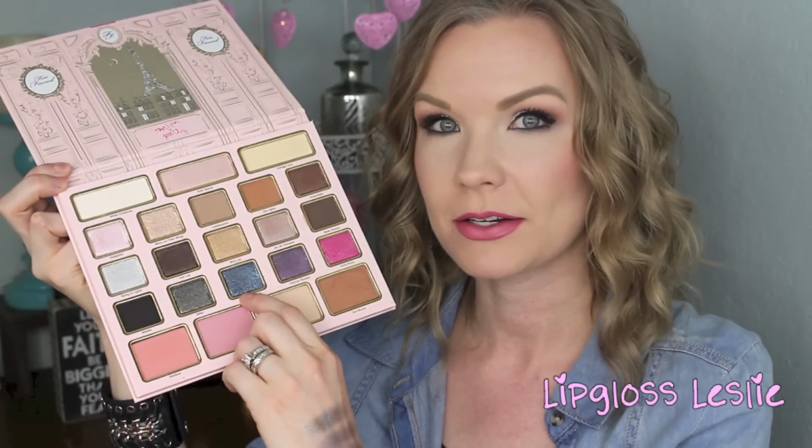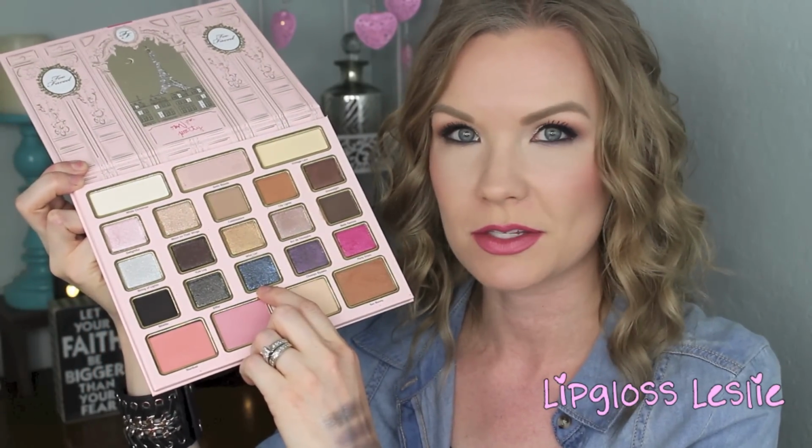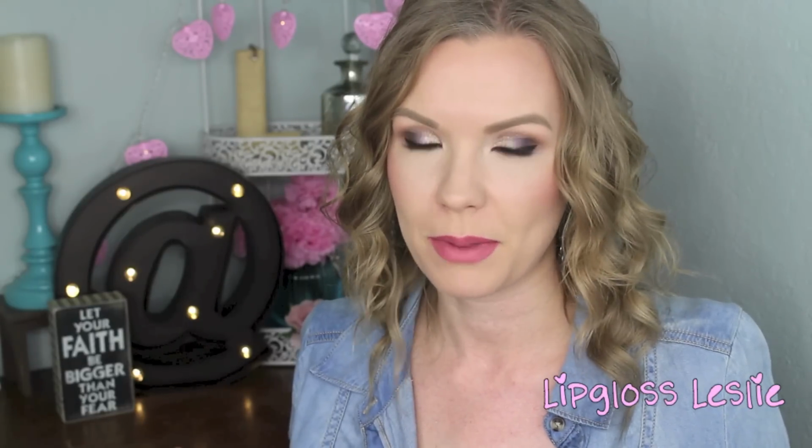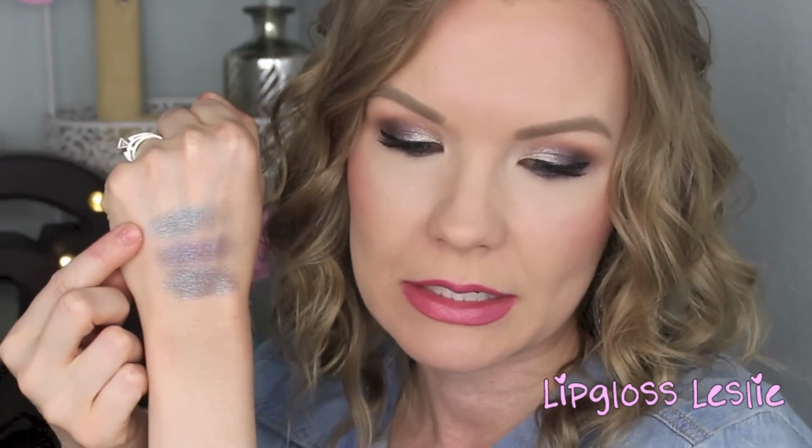And then Midnight in Paris is that blue one that I was mentioning to you in swatches. That is pretty similar to some other palettes. So this one right here is Midnight in Paris. This one is Head Over Heels from the Everything Nice palette from last year. And this one is Party Time from A Few of My Favorite Things.